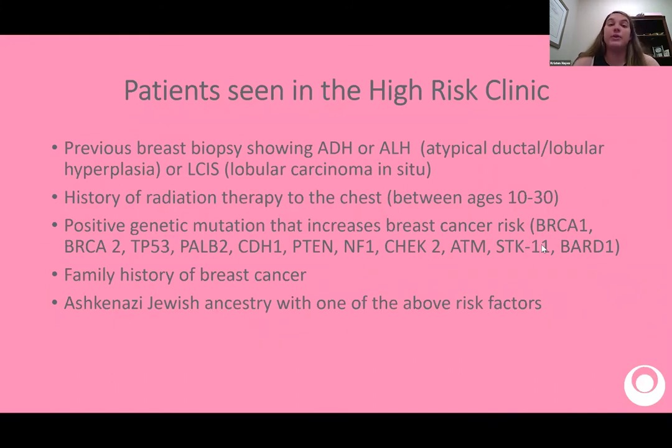Obviously, family history really is what drives the risk the most. So first, second, third degree relatives, the more relatives, the higher the risk. And the younger patients are diagnosed, the higher the risk is as well, and the higher risk is to have one of those genetic mutations. If you are Ashkenazi Jewish and have one of the above risk factors, you're definitely probably considered high risk, and you have a higher risk of having that BRCA1 and 2 mutation. About 1 in 40 Ashkenazi Jewish women have a BRCA1 or BRCA2 mutation. So it's important to note a patient's ethnicity to see the risk of having that genetic mutation and to see if they need to be tested for it or not.